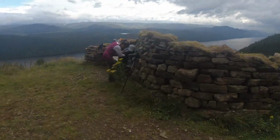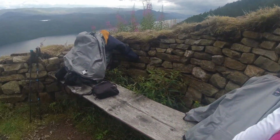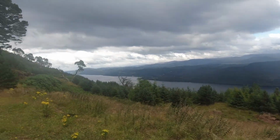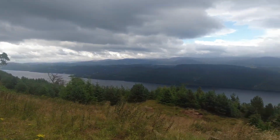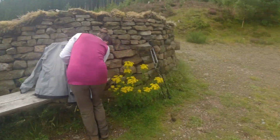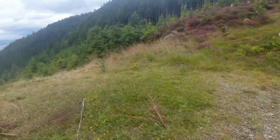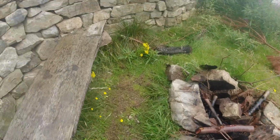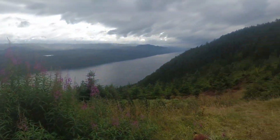It's an S-shaped wall. You've got a bench this side. You can sit down and look at that. Around this side someone's built a fire. There's a bench, and you can sit down and look at that.